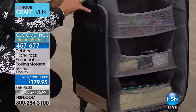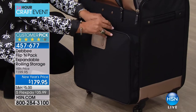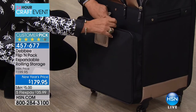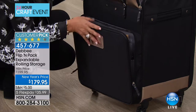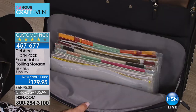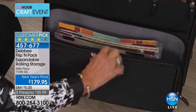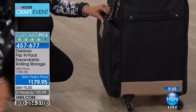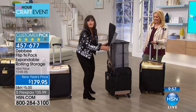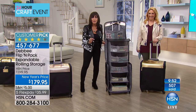Now, come over here and look at this little thing. If you are a paper crafter, if you have anything that you need to take, your laptop, anything that's larger, we actually put a gusseted pocket that works as a filing cabinet. Is that amazing? Everything that you bought today, you can put in here and take it with you. Because you know one thing? If you are crafting, there's nothing more frustrating than getting there and not having that special piece that you bought.